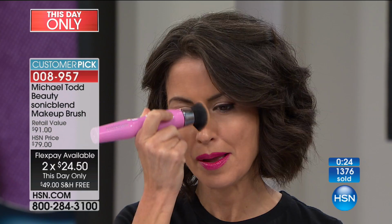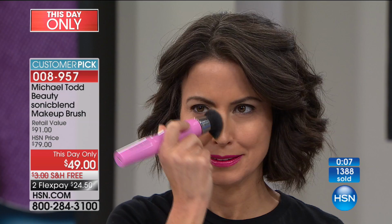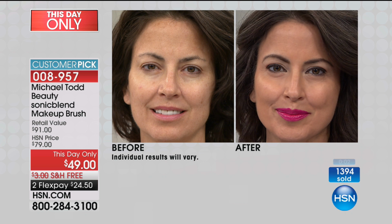So what we're seeing, we're going back to Jan right now. And again, most of us do wear that liquid foundation, right? That's our go-to product. So she's showing how easy it is. She's not working too hard. She's just allowing that sonic technology to get in there, break that up, and disperse it into these perfectly even particles, filling up any little flaws, filling up any little pores, filling up any little wrinkles, and giving her that perfectly blended, oh my gosh.